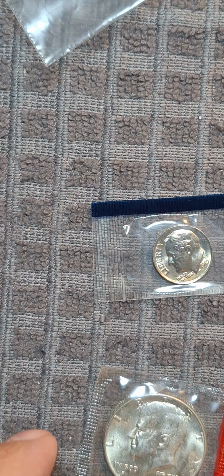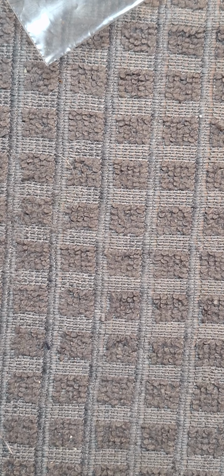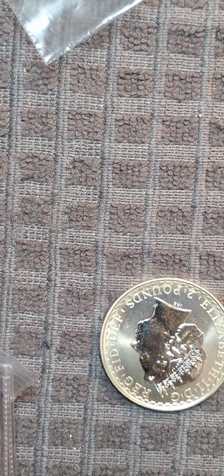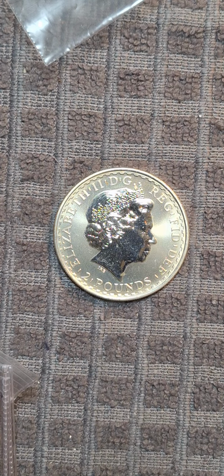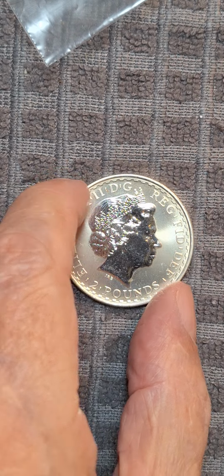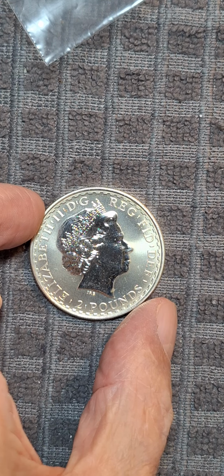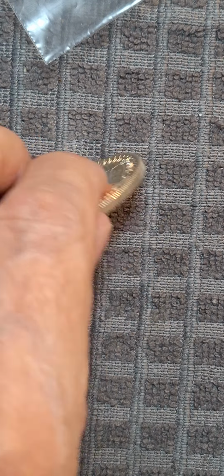Okay. Here is a 68. Oh, this is mine. That is a 2-pound coin. It's gorgeous. Queen Elizabeth. Oh, she was a card. She was something. Oh, I'm going to do this again.